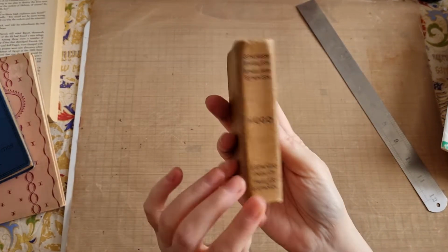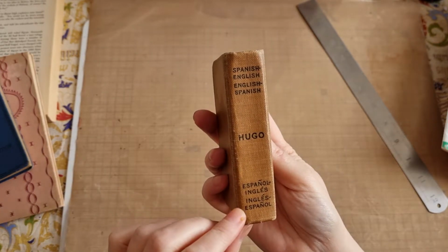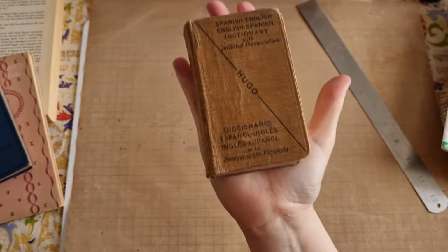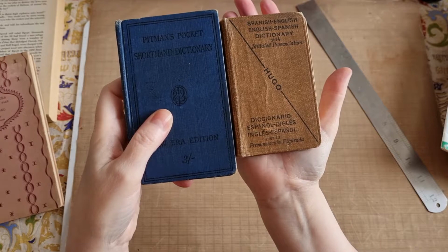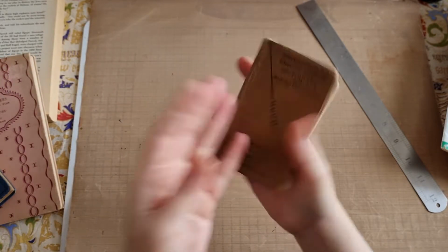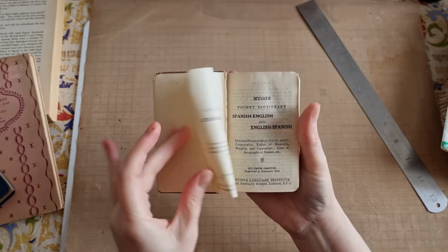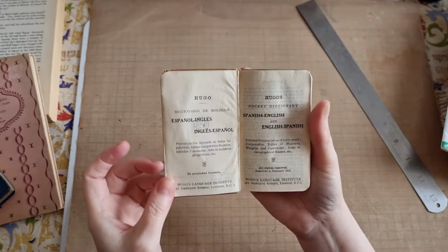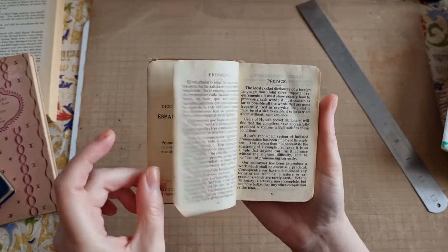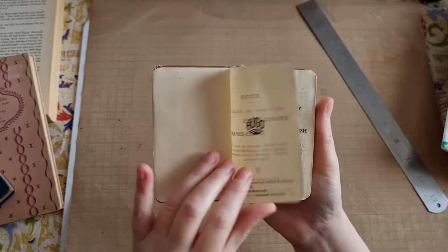And this other one, which I just love, is a Spanish, English, Spanish dictionary by Hugo. Look at the cover. Look again how tiny. It's even smaller than that one. It's so adorable. Again, it's not in perfect condition. These are secondhand. Please be aware of that if you are interested in purchasing them. And this is also super, super old. Again, I don't think it's got a date that I can see.